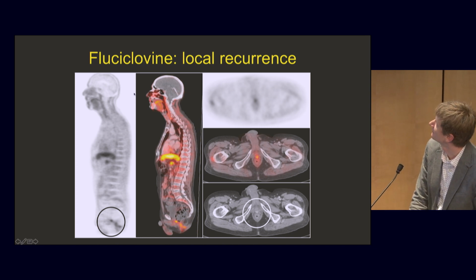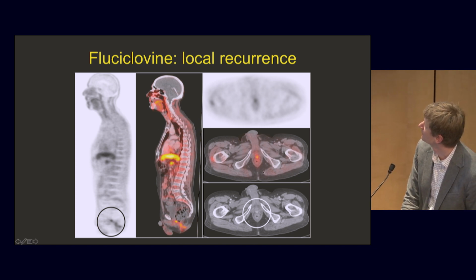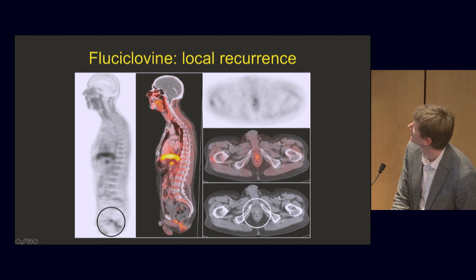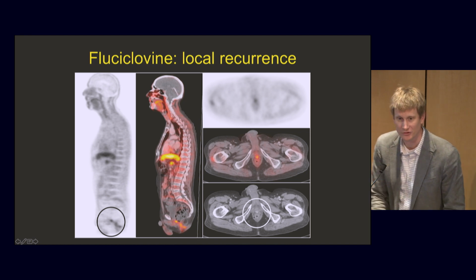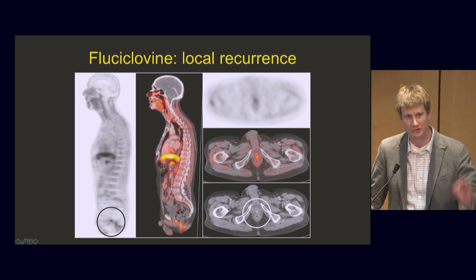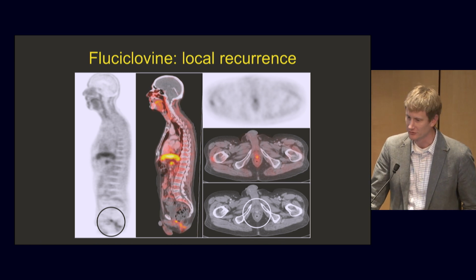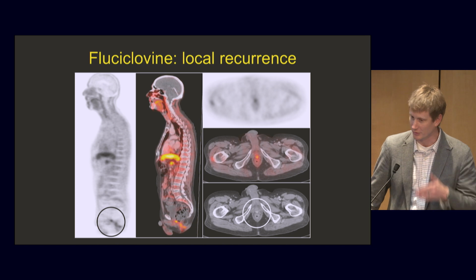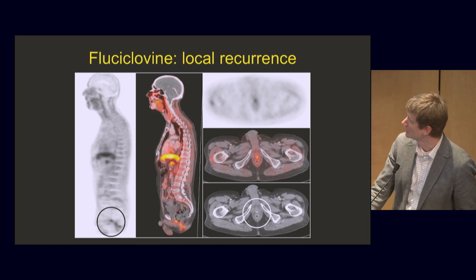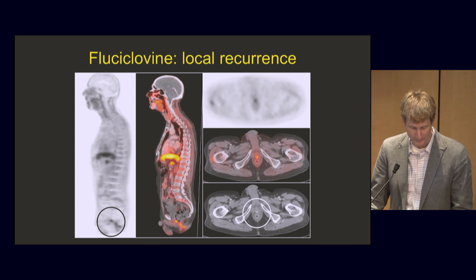You can see, if the cursor does work, there's a little bit of focal uptake right here in the bed of the prostate. You see this is the PET image showing that uptake there. And the CT scan shows a little enhancing nodule consistent with local recurrence in a patient who had a prostatectomy. So that's how you would use this to localize where the recurrence is so that maybe someone like Felix someday could aim external beam radiation therapy at that site of disease to try to potentially cure a patient moving forward.